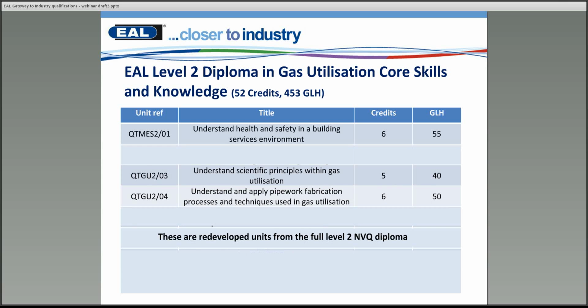As before, these have been redeveloped from the full level 2 MVQ diploma and again, if we take the pipework fabrication techniques as an example, that uses the same assessment criteria and you will produce the same pipework frame that you'd have done in the level 2 MVQ diploma in plumbing and heating.